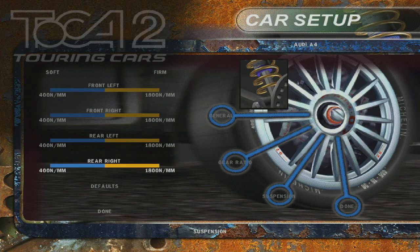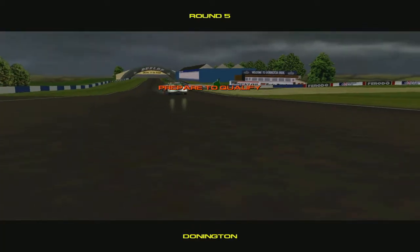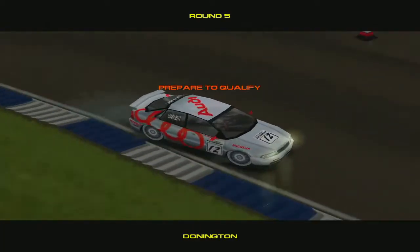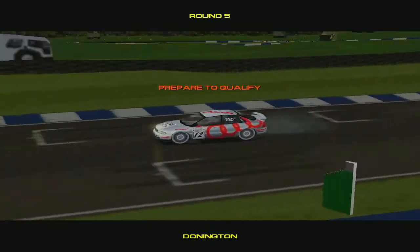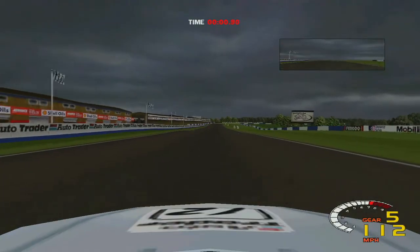Now, we do know that we want to soften the car up. It is wet weather, so you soften the car up. And we're going to give this a crack for quali and see what happens. One lap of the track is all the drivers have to prove their worth. Heartbeats will be racing as the drivers go for a good time.